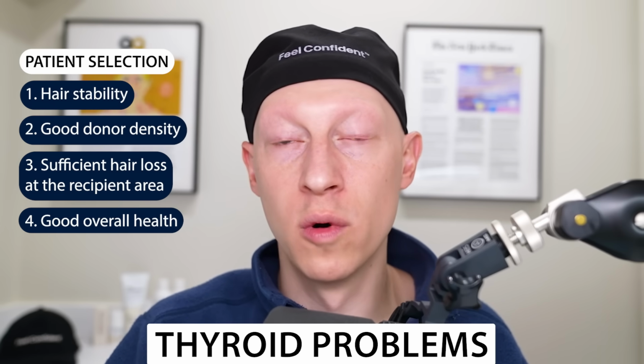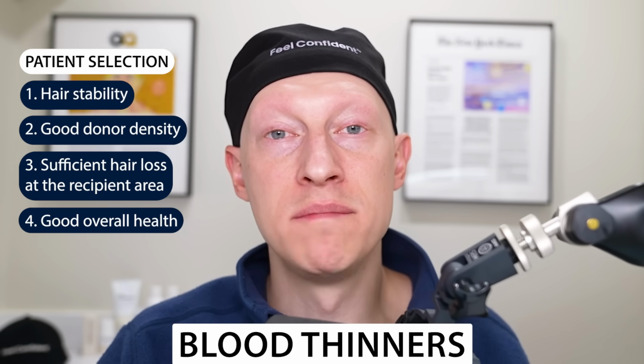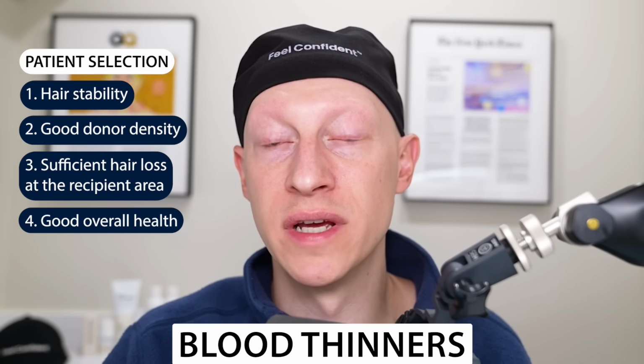Number 4 is good overall health. There are various medical ailments that might make it so that the transplanted hair doesn't grow well, or where your healing is heavily impeded. That could be conditions like uncontrolled diabetes, or significant thyroid problems that lead to poor wound healing, or blood thinners that make it unsafe to do the surgery in the first place.